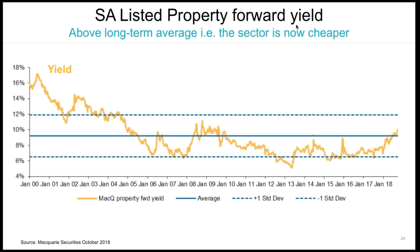Then look at the yields. The yields have been getting more attractive. Your long-term average yield is probably just over 9%. To give you an example, let's say you invested in 2000, your yield was about 17%. That's the average yield from the property sector. But this long-term average is over 9%, and currently we're heading to almost 10% forward yield.